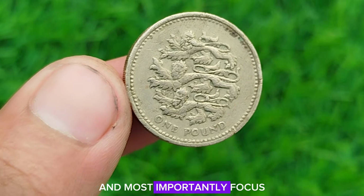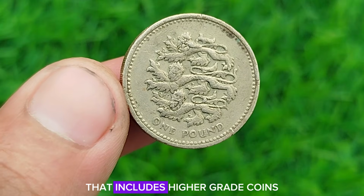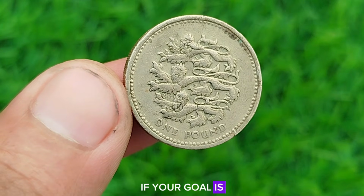And most importantly, focus on building a collection that includes higher grade coins if your goal is long-term investment.